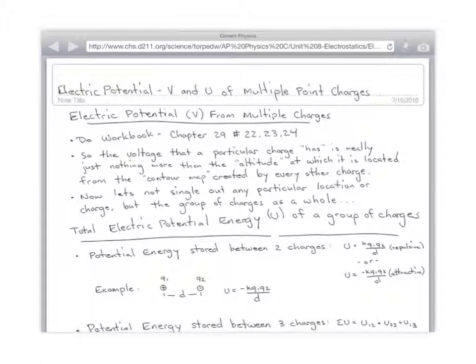Yes. Okay, so if you have three charges, how many calculations would you have to do? 1, 2, 3. If you had four charges, how many calculations would you have to do? 4 times 3 times 2? No. I like the way you think though. It's 4 plus 3 plus 2 plus 1, which is 10 calculations you'd have to do. 5 charges, how many calculations would you have to do?